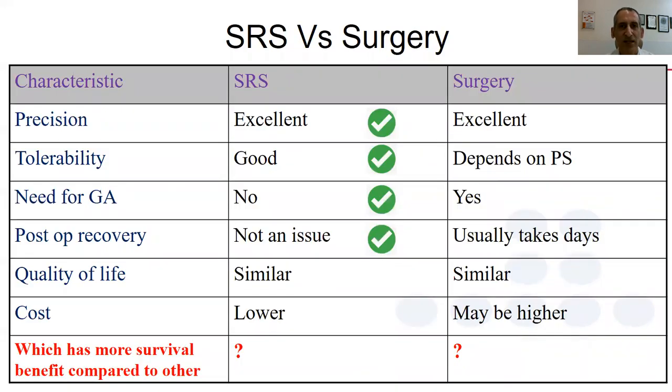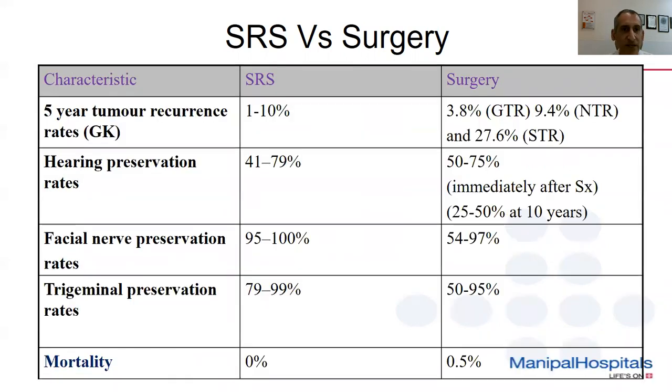As we have realized till now, SRS and surgery are two very prominent modalities that are used in vestibular schwannomas. These are the broad differences between the two treatment modalities, as you can see. And frankly, there has been no head-to-head randomized comparison which can tell us which is more beneficial, which has an edge in a particular situation, and which has more survival benefit.